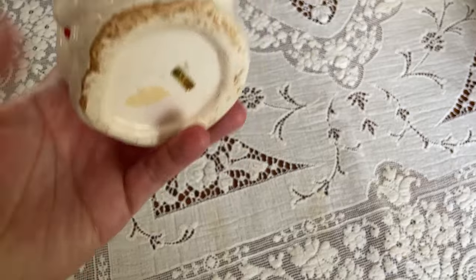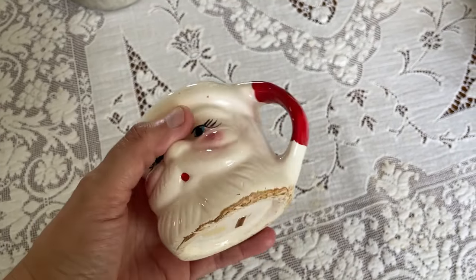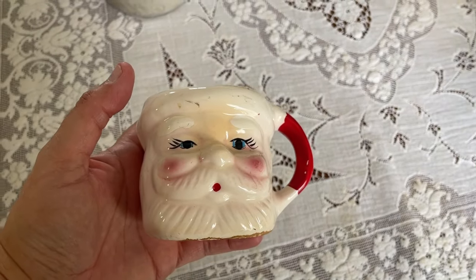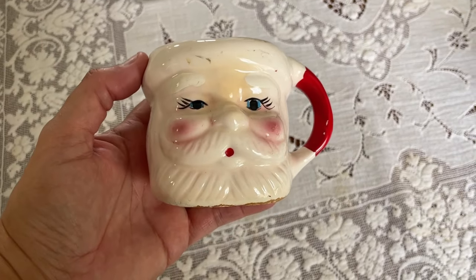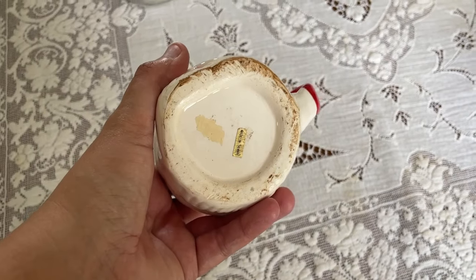These two pieces came from an estate sale we went to last weekend. It was called a partial picker sale. Most of it was outside. They did have some stuff in the house, but not really a lot of great stuff.